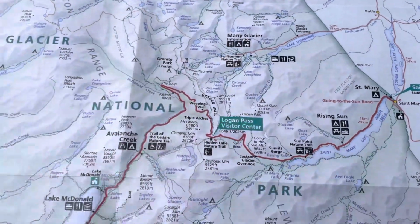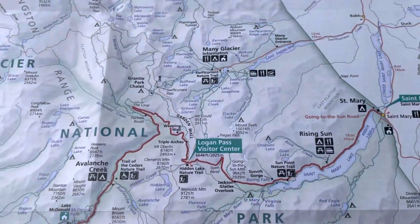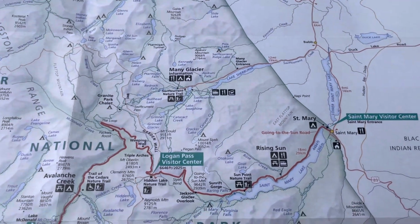Many Glacier and Apgar are both sort of hubs and villages. They have quite a lot going on there. Get ice cream and showers and all sorts of things.